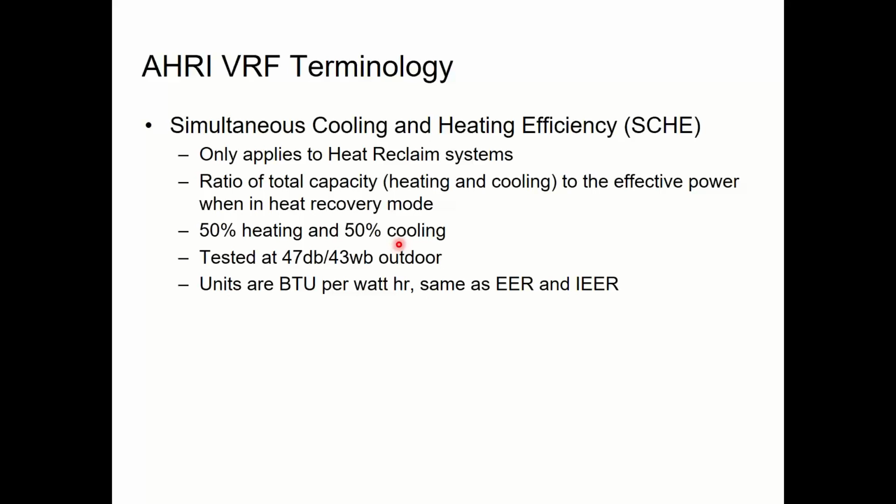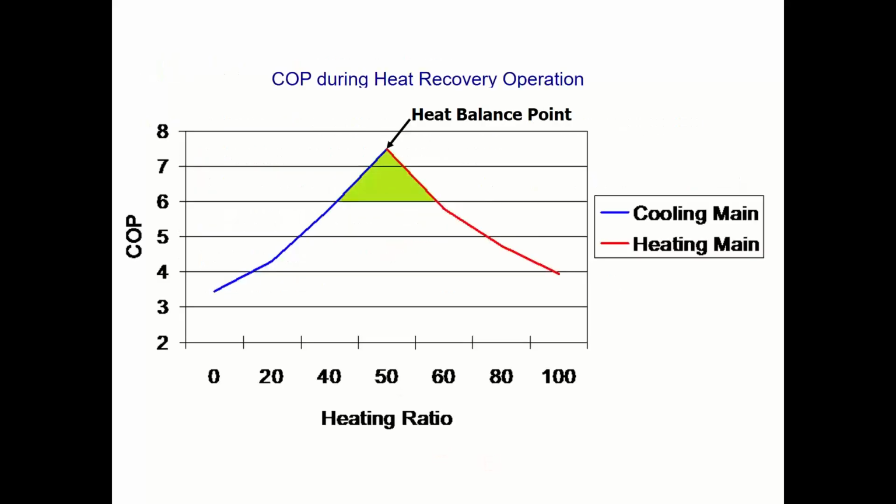But in order to get a rating, they pick something and say, hey, let's just pretend it's a half cooling, half heating. Let's just see how good you can do. So you have that rating on there as well.